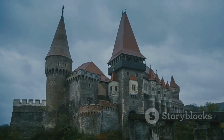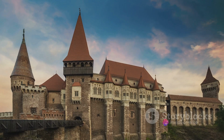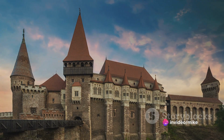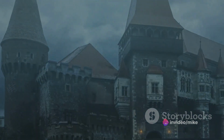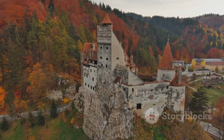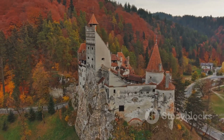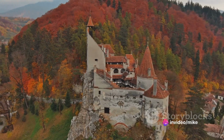Nestled amidst this natural splendor, you'll discover a trove of medieval castles, each with a story to tell. They stand majestically, their stone walls bearing silent testimony to a bygone era. Bran Castle, often associated with the legendary Count Dracula, is a must-visit. Its Gothic architecture and intriguing history weave a captivating narrative. But Transylvania's allure doesn't end with its mountains and castles.